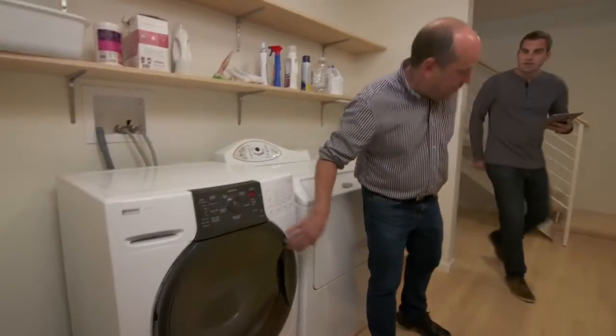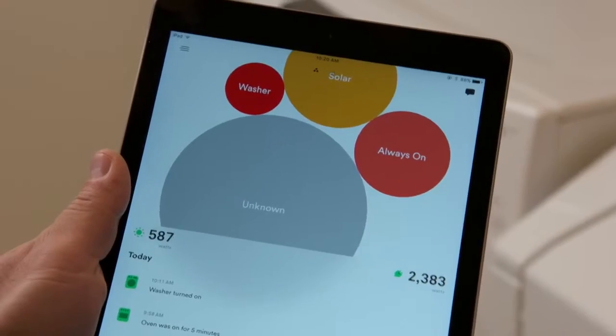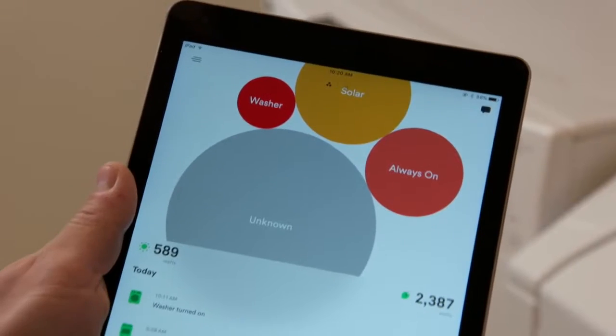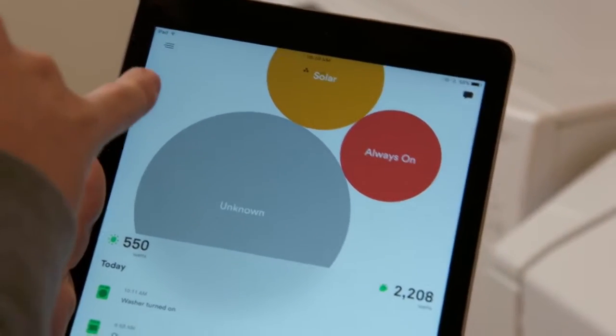What about variable loads? Let's go take a look. I think there's a front-loading washing machine downstairs. All right. Yeah, so I just turned on the wash here, so you should be able to see it. Look at that. Yep, it is on in the application. So when it's consuming power, right now we can see it. The washer's on. We can see the relative scale. Look, it went away. That's right.